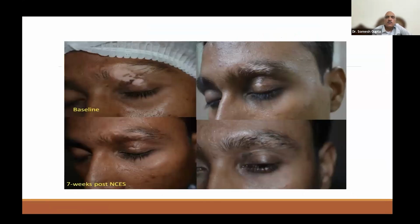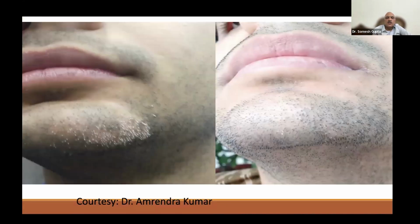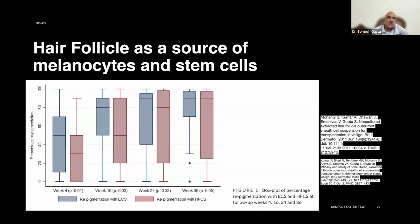So a simple procedure for this is doing FUE, removing the white hair and transplanting pigmented hair either from the contralateral eyebrow or from the scalp, to complete the improvement. And sometimes even for a vitiligo patch, we can do FUE transplantation, remove the white hairs and in the same socket, replace them with pigmented hairs from the scalp.